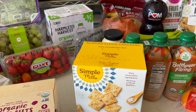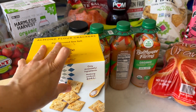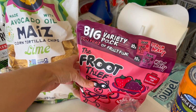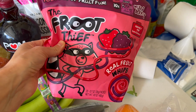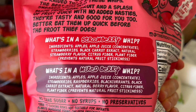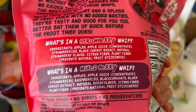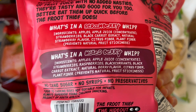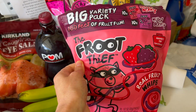Let's see, I have a few snack things. Almond flour crackers. These are grain-free. These are delicious. This is probably the most processed item I got, but I am kind of a toddler when it comes to snacks. They're processed, yeah, but they're really clean ingredients and no cane sugar, no syrups, no preservatives. So if you have kiddos or grandkids, these would be fun.